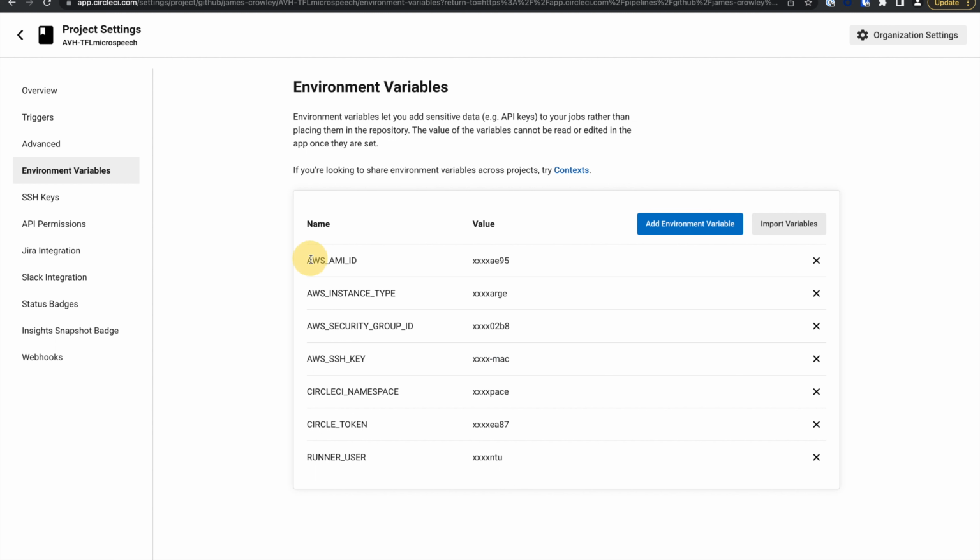The first environment variable we need to add is the AMI ID. Now this AMI ID needs to correspond to the ARM Virtual Hardware AMI ID. You can get that from a running instance or the AWS Marketplace subscription page. Once you have that value, go ahead and paste it in. The next is the AWS instance type. This is what kind of size you want for your EC2 instance. Go ahead and pick out a size that meets your needs and put that value in here.